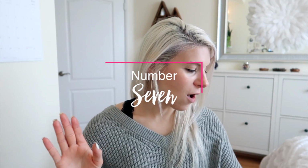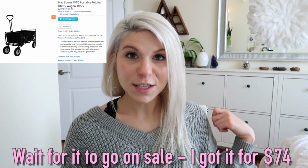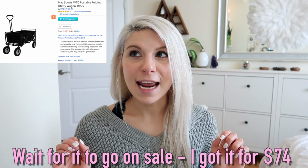Okay, so, oh my God, guys, it is like a utility wagon and it is heavy duty and it folds up. So it folds flat, it fits in your trunk. It's pretty easy storage and I don't know what I would do without it. I use it every single week to bring up all of my groceries. I have such a long hike to get all the way down to my car. And if I get cat litter, that's an entire trip on its own. My hallway is exceptionally long.